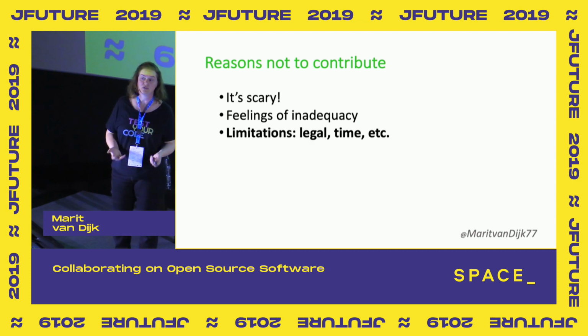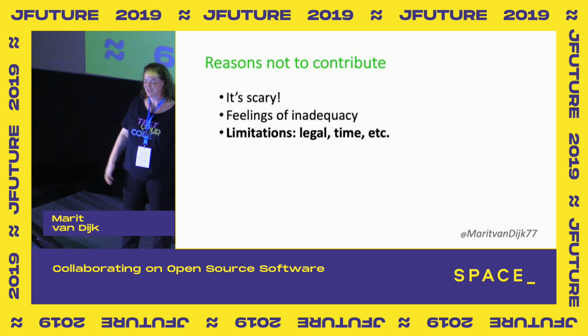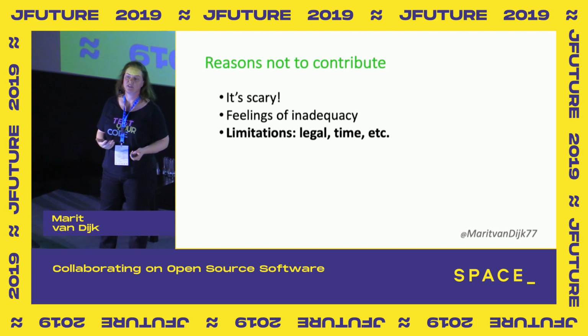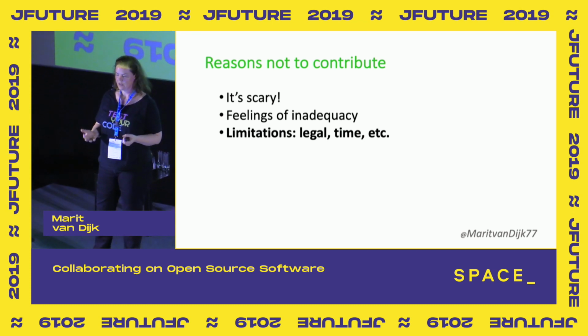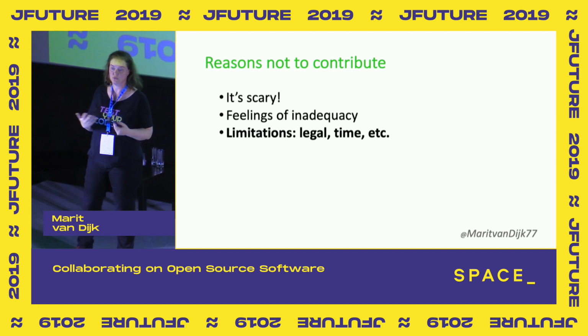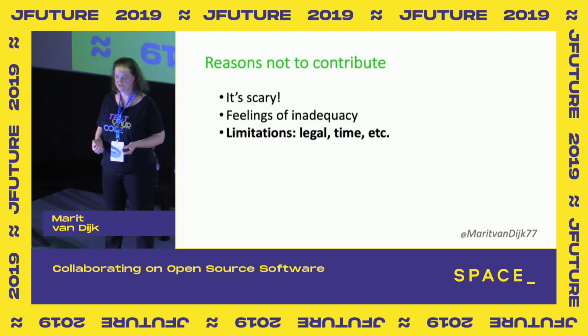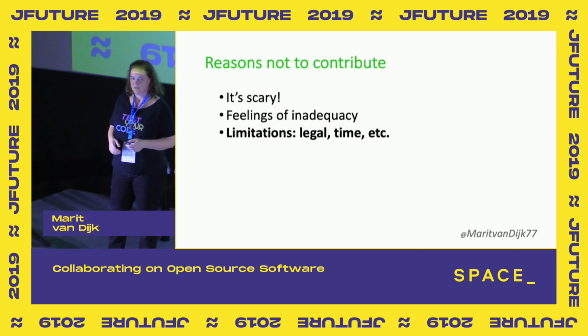You might have other limitations. You might not have time. If you have a full-time job and a family, other hobbies, speaking habit and going to conferences, you might not have a lot of time. And you might have legal limitations in that your employer doesn't allow you to contribute code. In that case, maybe there are things that you can still do, like answer questions on a Slack, but tread carefully on intellectual property rights. I'm not a lawyer, so I don't want to advise you there.